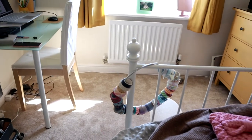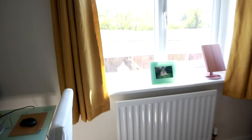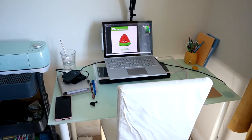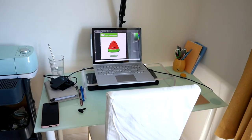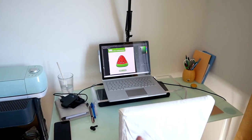I've got my washi ring on my bed, and then if we go around to my desk, I've just got a little glass desktop that I can sit and work at. And then if I need to pack orders or produce products, I just lift these things off there and I use this surface.